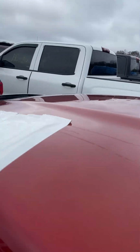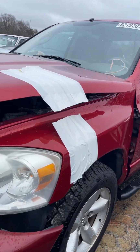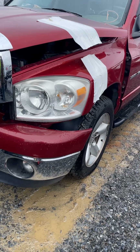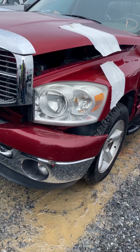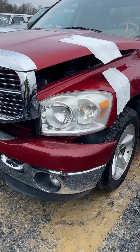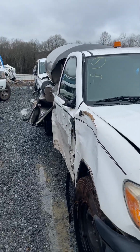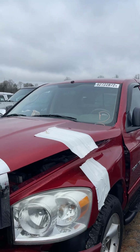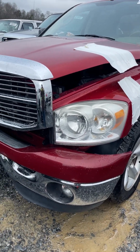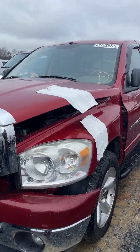And yeah, I'll just have to get it home and go from there. But not a bad looking truck. Just think that the bumper and grill and stuff, whatever else I got to replace in the front, is going to cost a pretty penny. So not as bad as this one. So it's a nice looking truck though for an 07. 130,000 miles on it. So I'll catch you back when I get it home here.